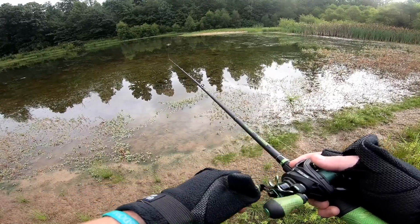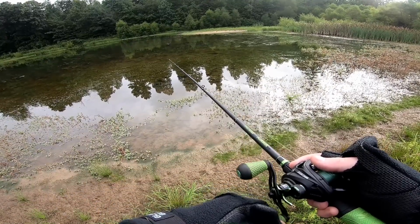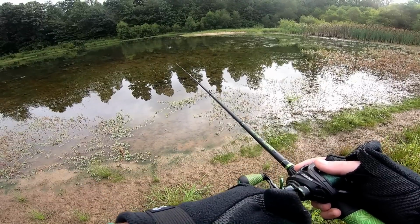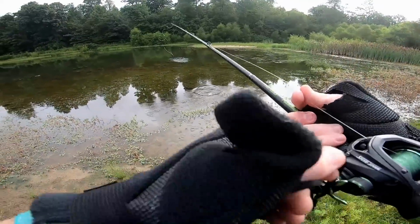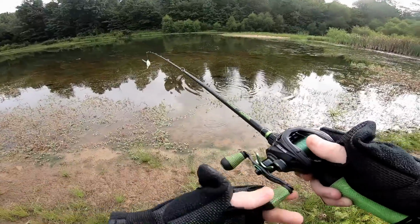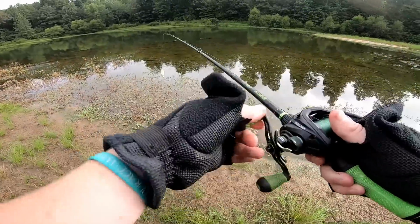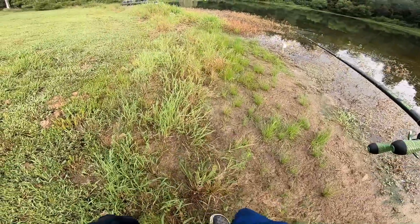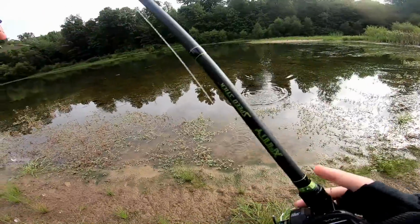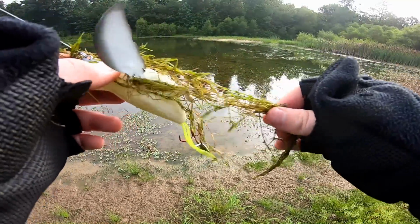That one was a little better. There we go. Ooh, ooh. That was cool. That was 3 bites in 1 cast. This place seems to be the juice up here. It's crazy how much this grass has grown up on this end though, since the last time I was here. Well, that tells me about everything I need to know. It's a ton of grass.